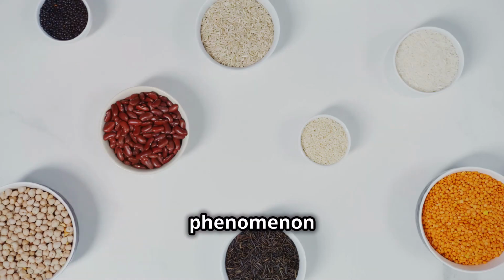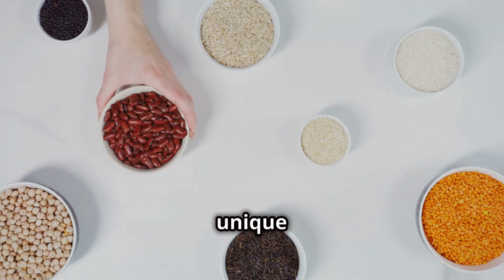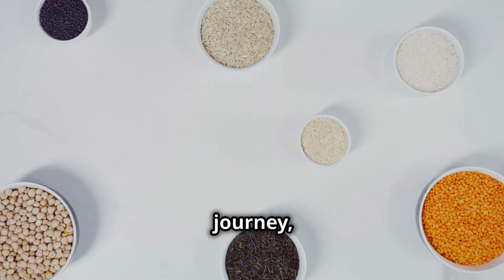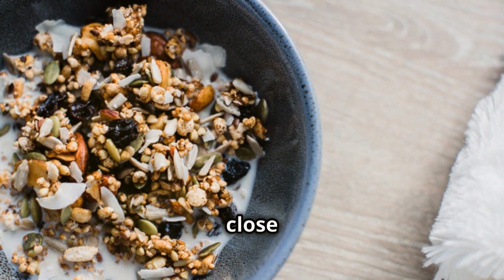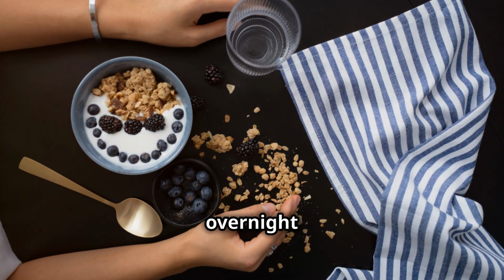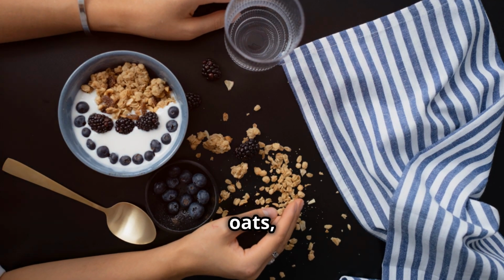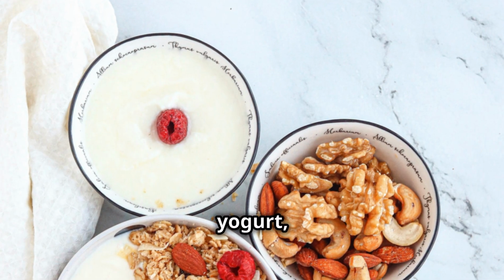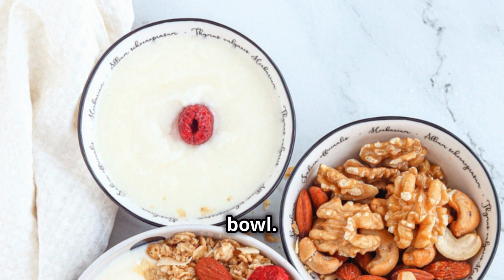It's a global phenomenon embraced for its versatility and adaptability. Just like a well-traveled storyteller, granola has picked up unique flavors and ingredients along its journey, resulting in fascinating regional variations. In Switzerland, for instance, Bircher muesli, a close cousin of granola, is a beloved breakfast tradition. This overnight oats dish, invented by a Swiss physician, features soaked oats, grated apple, nuts, and yogurt, showcasing a refreshing take on the classic granola bowl.